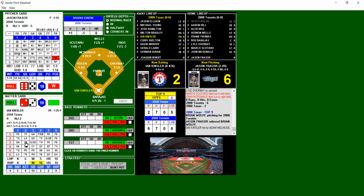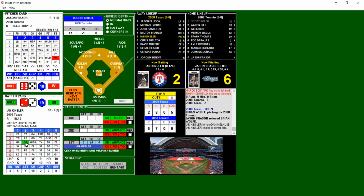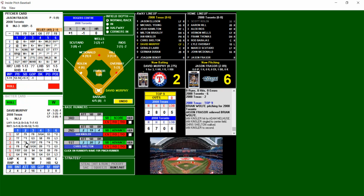2-3, column 2, row 3. That's going to be good for a base hit. Past Wells out there in the center field. And with that, Kinsler is on with a base hit. Chris Sheldon, batting .154, comes up. Here's the pitch. 4-5, column 4, row 5. That's going to be a blank. 2-3, column 2, row 3. That's going to be good for a walk.